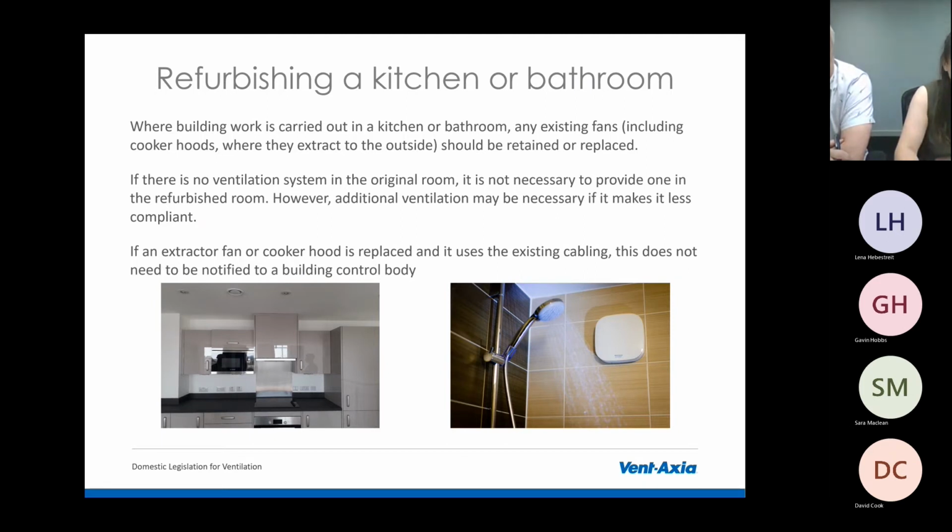If there is no ventilation system in the original room, it is not necessary to provide one in the refurbished room. However, additional ventilation may be necessary if refurbishment work is likely to make the building less compliant with the ventilation requirements of the building regulations than it was before the work was carried out. If an extractor fan or cooker hood is replaced and it uses the existing cabling, this does not need to be notified to building control.